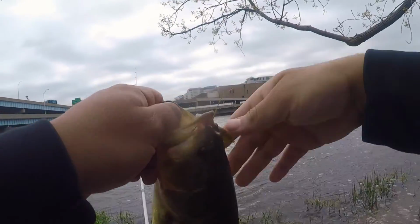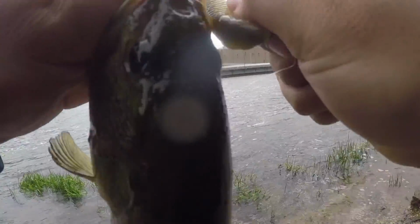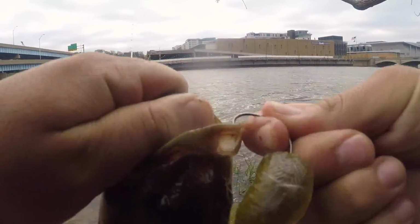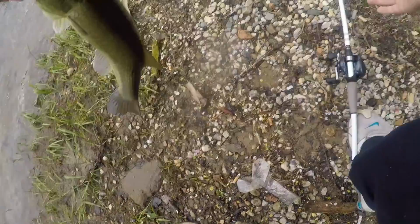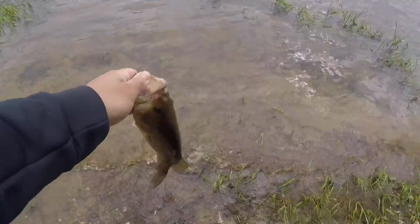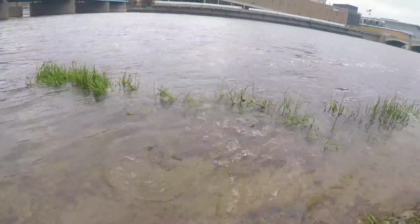This is clearly the male. It's way smaller than the other ones I was catching. Careful there, bud. I'm gonna put my rod down real quick. And there he is. Little buck. He's gonna go back and do what he's gotta do. Keep it freaky, friend.